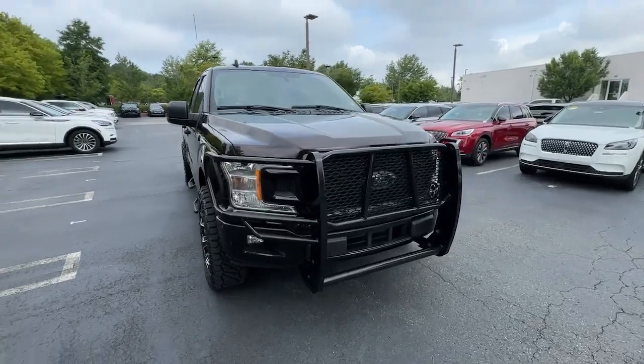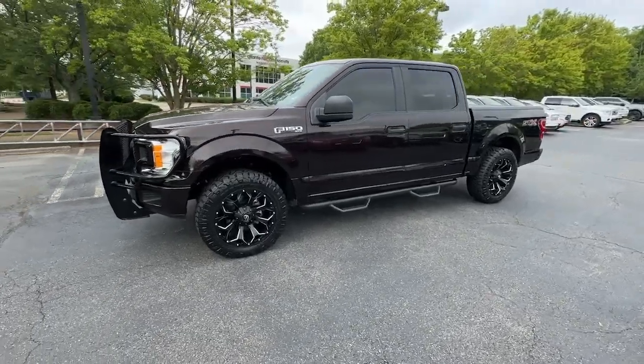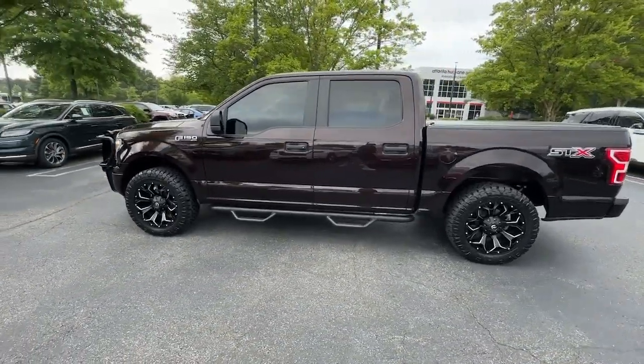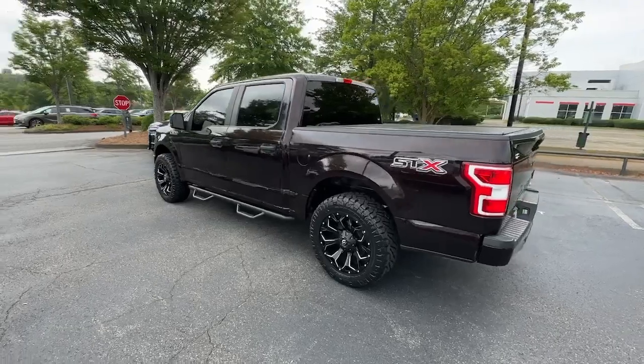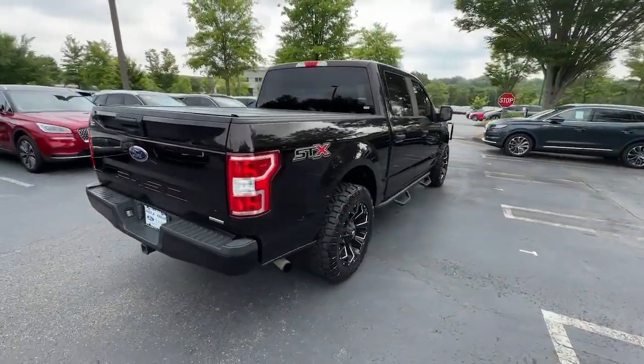Enjoy the view of this 2020 Ford F-150. This vehicle is an outstanding buy with fewer than 60,000 miles on the odometer. This rugged F-150 is ready for work, off-roading, or a little R&R.